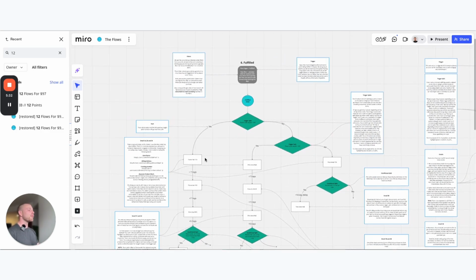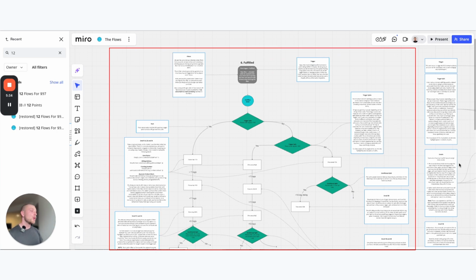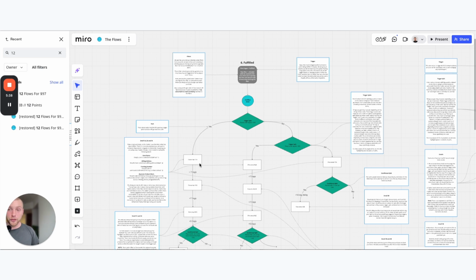Now, where things get really interesting is the fulfilled order flow. The moment the order has been fulfilled, you want to send them an email that says, hey, your order has been fulfilled. Turn that off in Shopify, bring it into Klaviyo. Make sure you label that email as a transactional email to improve its deliverability. If you don't know how to do that, get on a call with me. I'll teach you how.